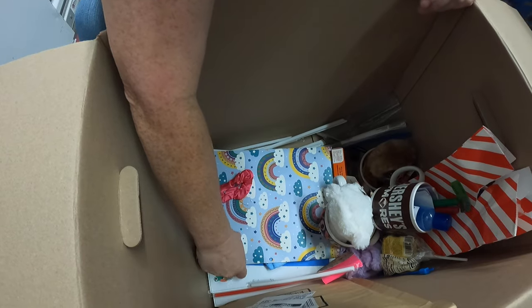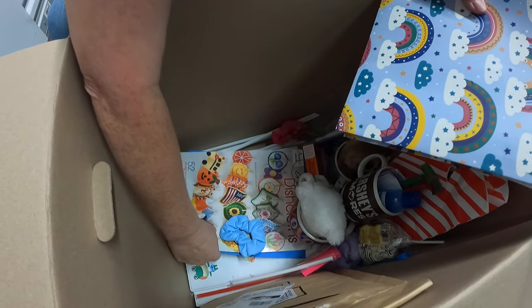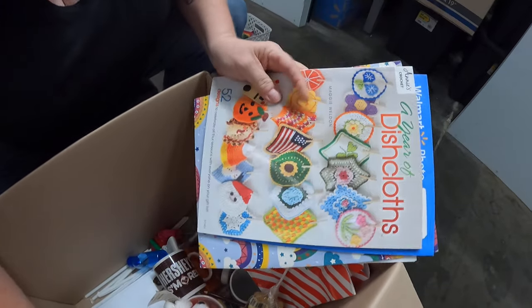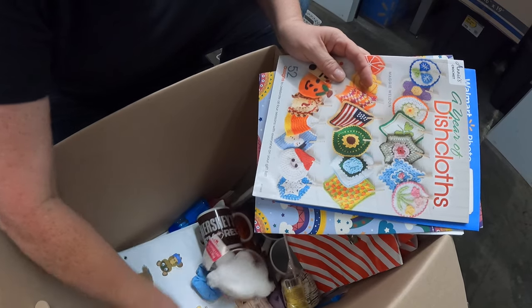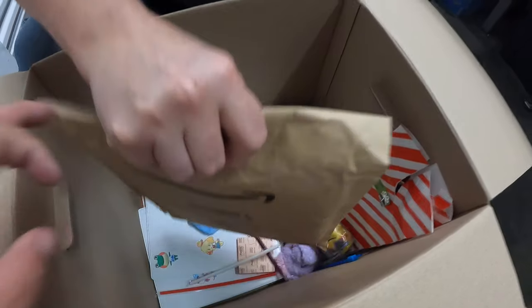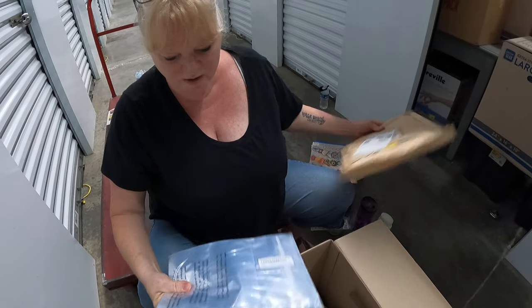And what's in here? Just paper. Oh yeah, dishcloth patterns for crochet. We already looked at these cups. Oh, sorry. I am so excited about this box. So I wonder what else.